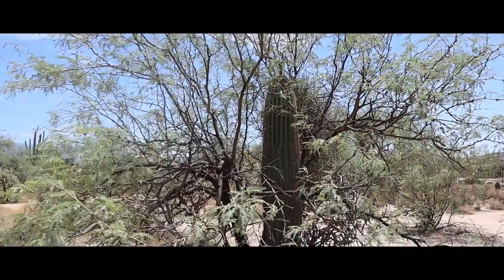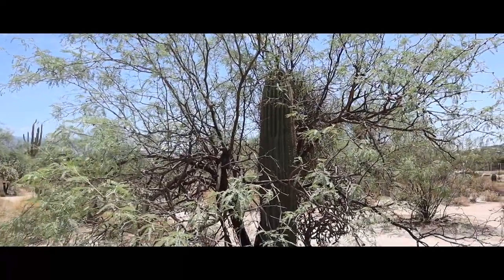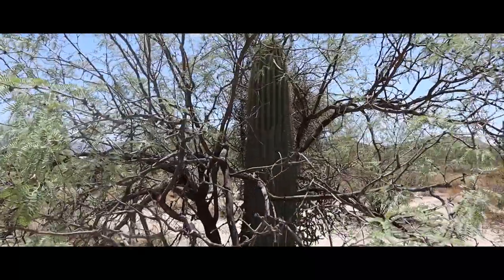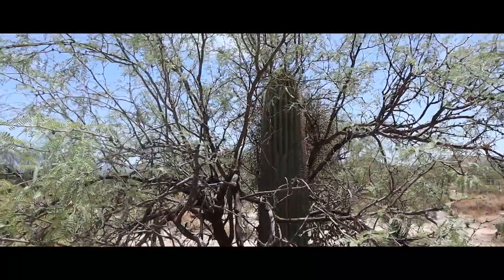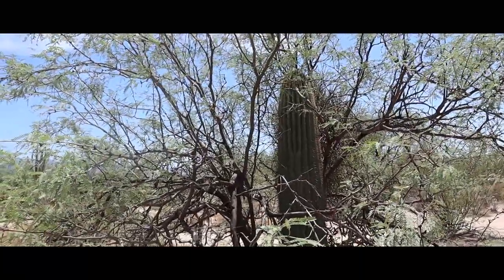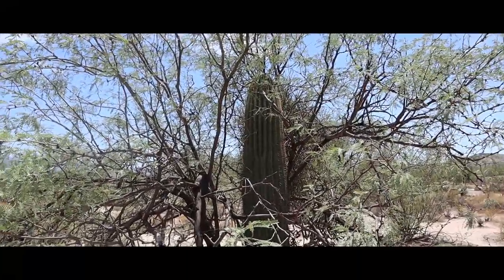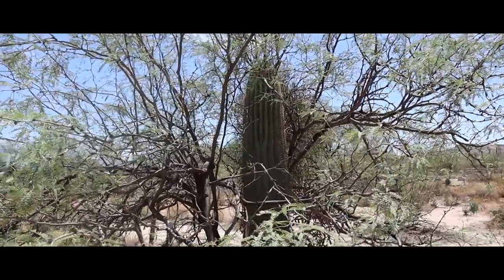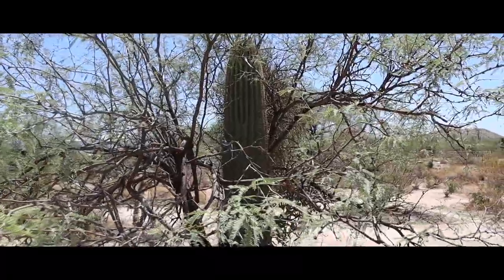So it might sound a little bit crazy to you, but to me it's just such a beautiful example of a symbiotic relationship between two species coexisting with each other, and the mesquite being that parent figure for this beautiful saguaro, which, if it's untouched, can live up to 200 years.